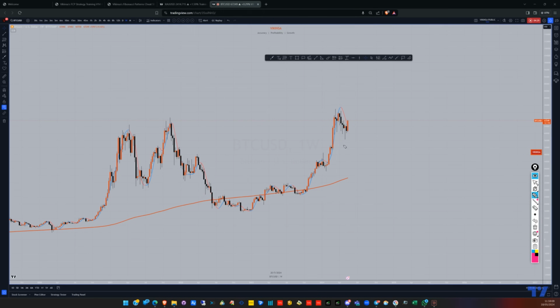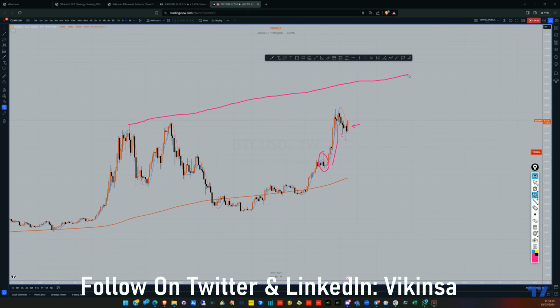One is that we had pin bars here. Then we have this bullish breakout. Then we have this shallow correction here. Then we have this momentum, right? And then we possibly have this trend line which the market can try to reach. So these are all the things which are telling me that the market could be breaking out.